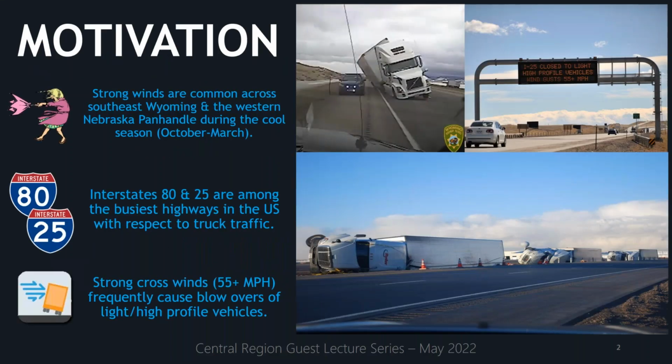So, yeah, it is windy up here in Cheyenne and the surrounding areas, and that's pretty much the motivation for this project. Strong winds are really common across southeast Wyoming and even portions of western Nebraska in the cool season, mainly from October through March, but can extend beyond that just a little bit.